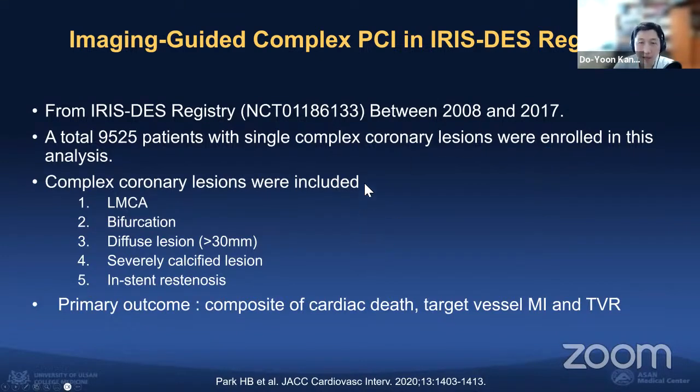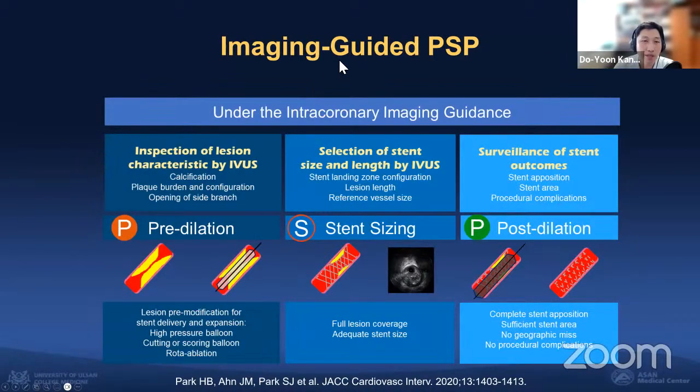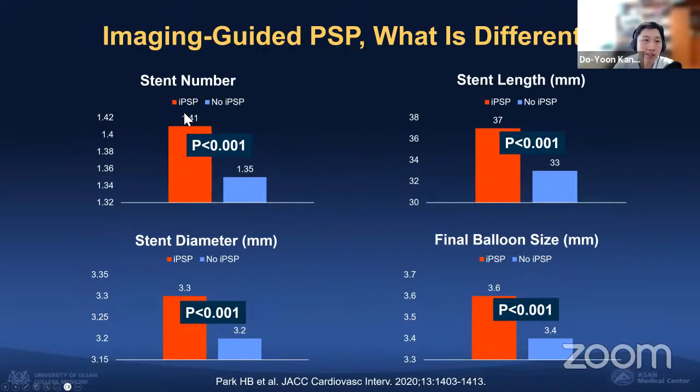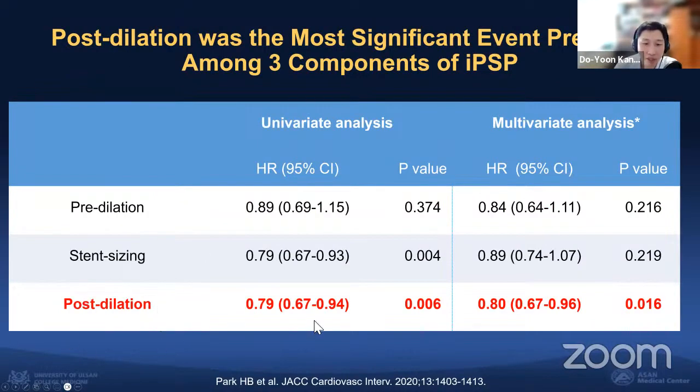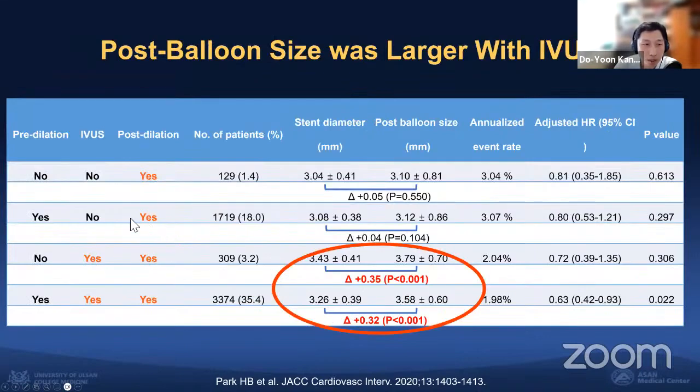Why? We published the data from the IRIS-DS registry, the patients with complex coronary artery disease, and the patients who underwent imaging-guided predilation, stent sizing, and post-dilation showed that stent number was lower, stent length was longer, stent diameter was bigger, final balloon size was bigger, and the clinical outcome was better when we used intravascular imaging for post-dilation, predilation, and stent sizing. And the most important part was the post-dilation in imaging-guided PCI, because it made the post-dilation bigger, one step size, 0.3 size bigger in patients with intravascular imaging compared to angiographic-guided PCI.